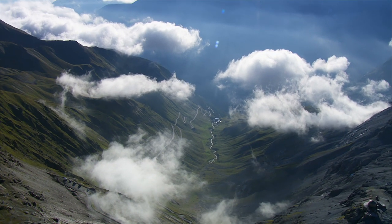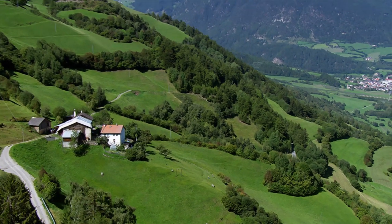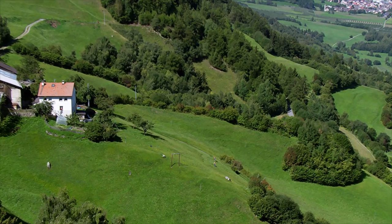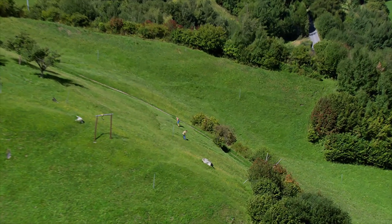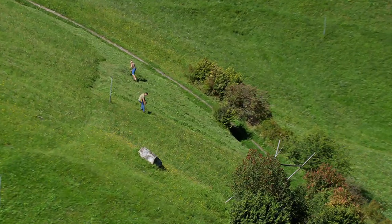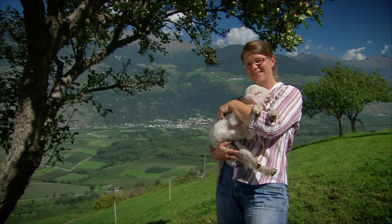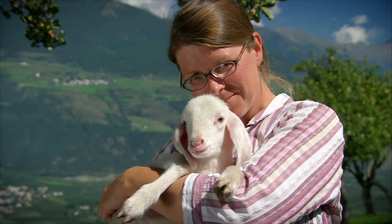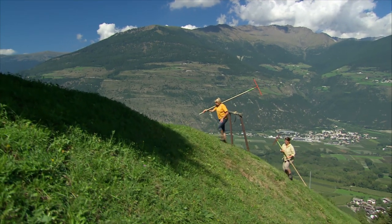Near Laas lies Tuerkhof farm, at an altitude of 1,100 meters. Here, the slopes are so steep and the areas are so small that the farmers can only work their land by hand. During harvest, they need help, but most of them can't afford to hire farmhands. Luckily, there are people like Astrid Jung. Astrid is a nurse. While other people spend their holidays lying on the beach, she helps out on the farm in the Alps for 3 weeks.